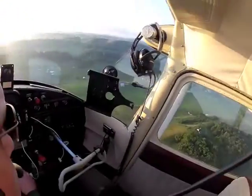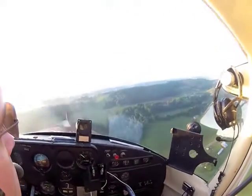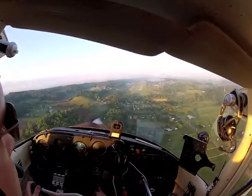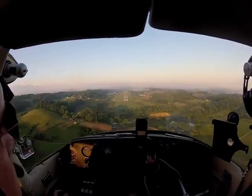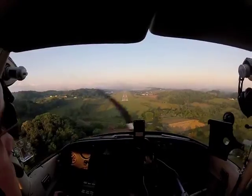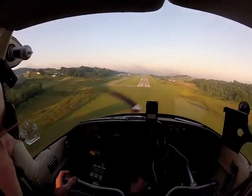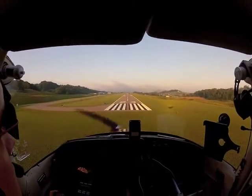Alright, final is clear. Landing. 70 miles per hour on approach. Go high. Degrees flaps. I'm lined up with the runway here. A little bit of power. There's always some little bump right there. A little bit of power, 60 miles per hour on final. For a short field. Throttle's coming to idle. Eyes down the runway.